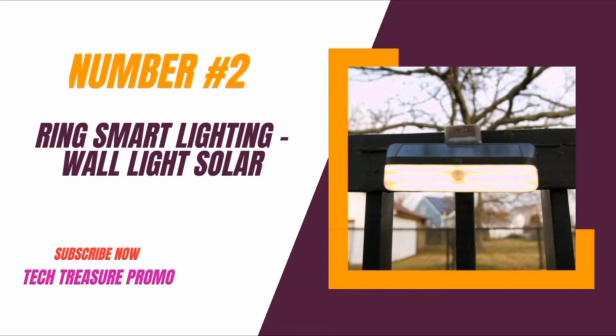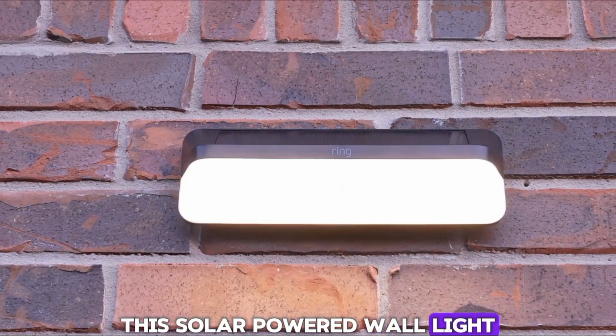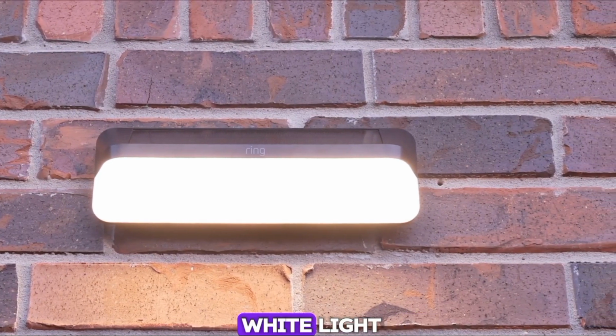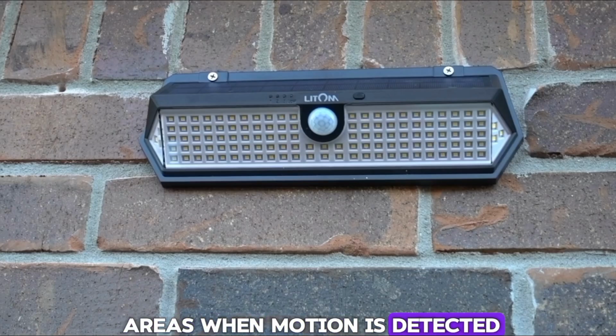Number 2. The Ring Smart Lighting, Wall Light Solar, Black. This solar-powered wall light is a game-changer for outdoor lighting. This light shines a bright 800 lumens of white light, perfect for illuminating garages, fence lines, and outdoor areas when motion is detected.